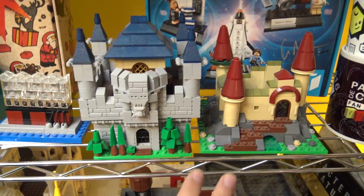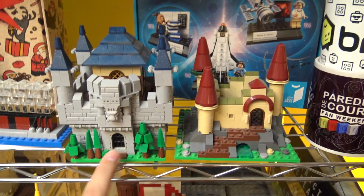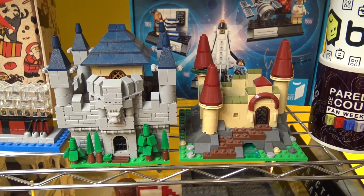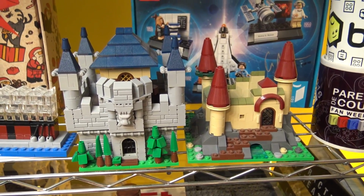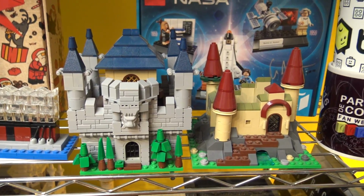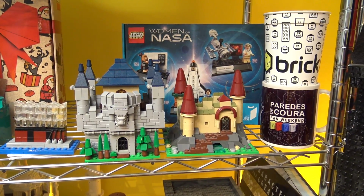And these were both made by builders. I believe this one was made by David Frank and this castle by Alice Finch, both very well-known castle builders and talented builders in their own right. And they made those to help us raise money during the Kickstarter to get to more shows. And so that was very generous of them.